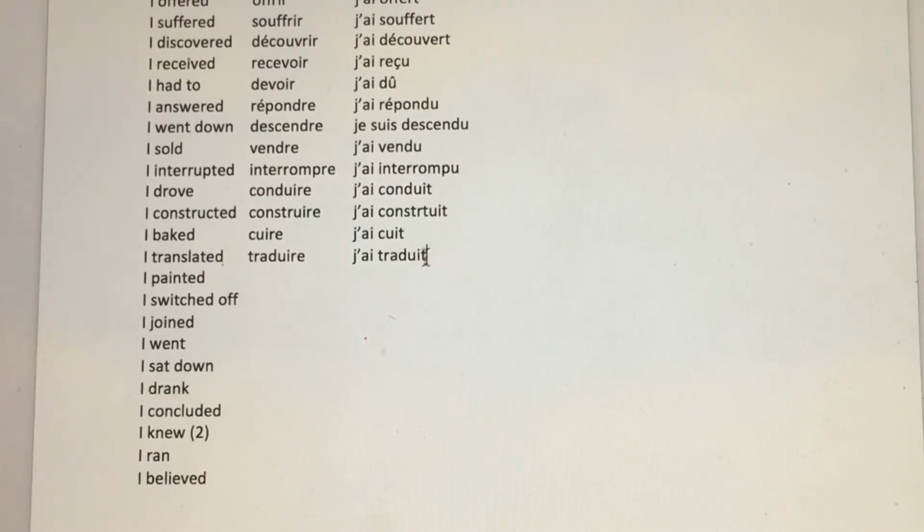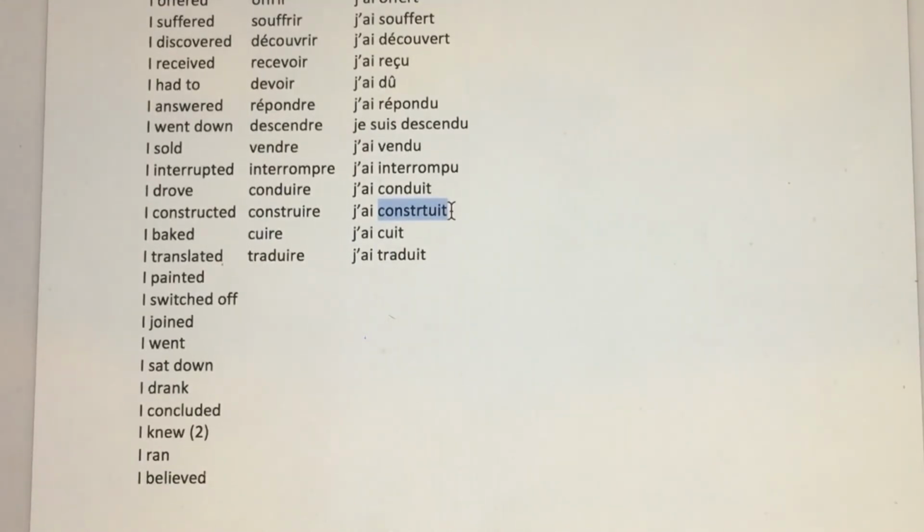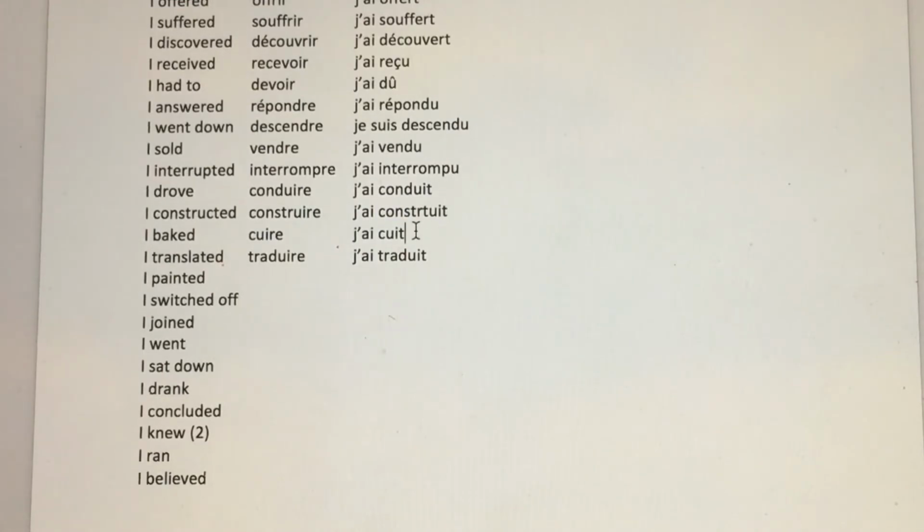You will see that finally it's important to know there is a T. Because when you use those, for example construire, as an adjective, it becomes feminine and it will have an extra E, you will have to know it's construite. Well, this is a bit too much information for this video, but just know that it's important to know there is a T at the end of conduit, construit, cuit, traduit, etc.